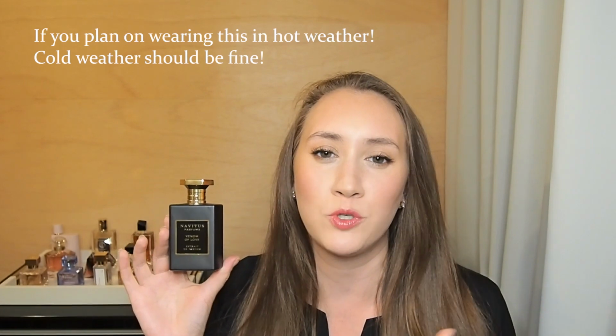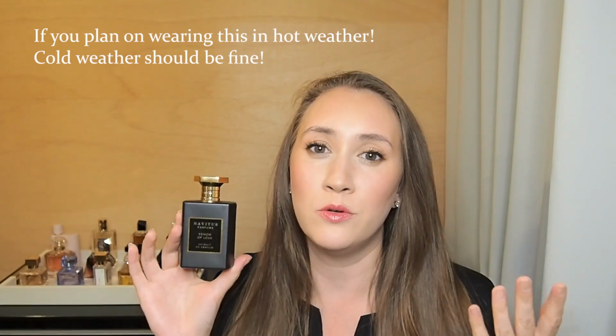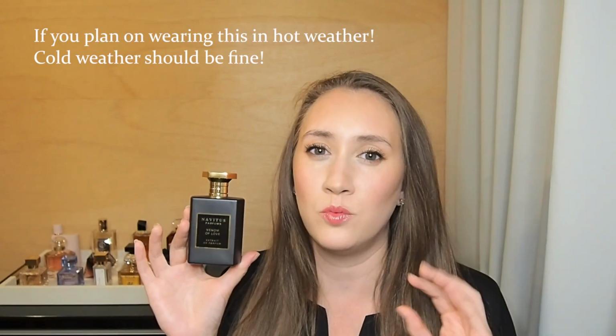Don't spray this too much around your head area. Don't spray it too many times around your neck, especially if you're somebody who's a little bit sensitive to those ambery bases, because I am one of those people. So when I sprayed this, I mainly tested it on my hands and my wrists. Amber is one of those scents that can be a little bit iffy with me.